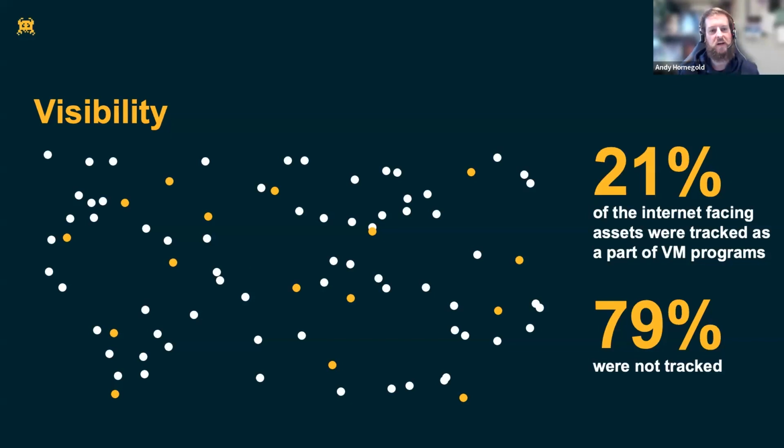That means approximately 1 in 5 assets are included, and the remaining 4, the extra 80% or so, may have vulnerabilities on them that allow people to get a foothold into those organizations, and allow attackers to gain privileges, gain information, and potentially carry out all kinds of malicious activity.